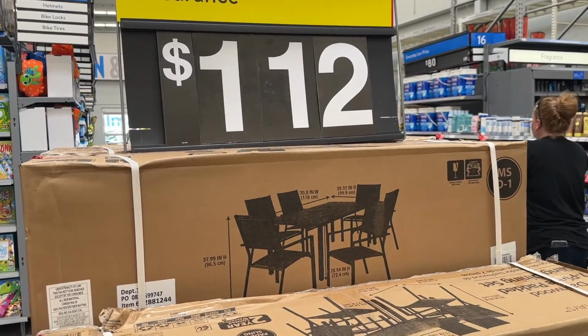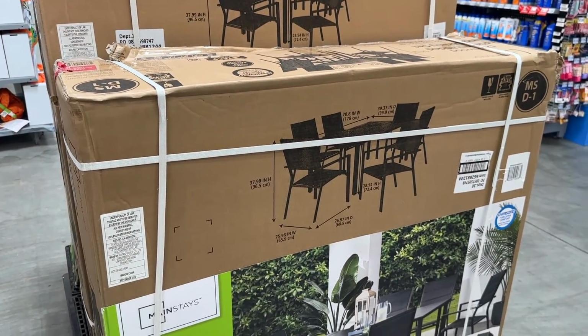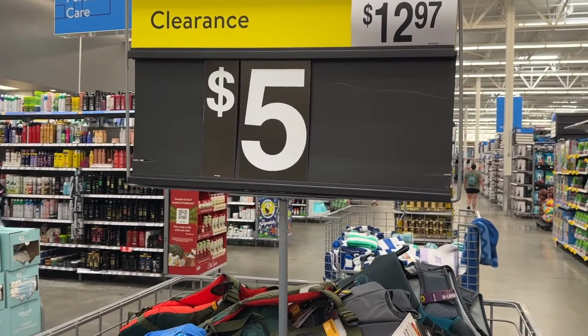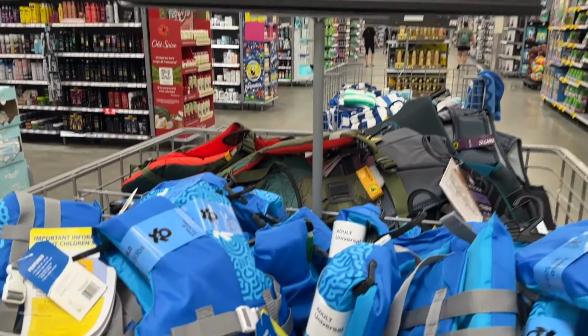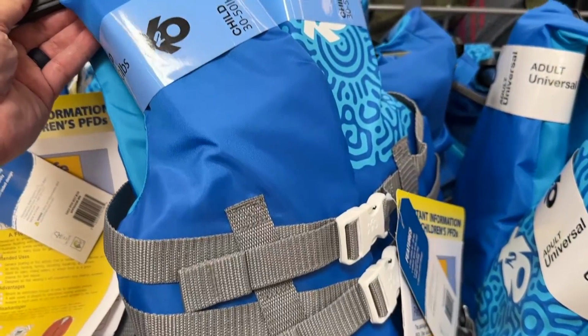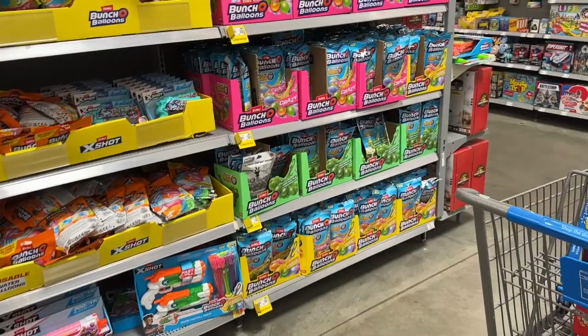They also had this outdoor table. So again, pretty good deal right there for an outdoor set. 112 bucks. They had this right here for $5. Originally like 13. Some of these safety items, especially for your kids getting in the lake or the ocean. Check some of those out for $5. Really good price.